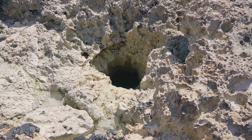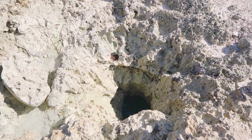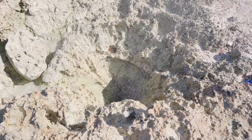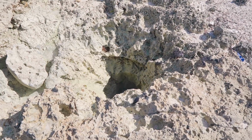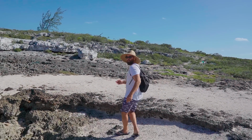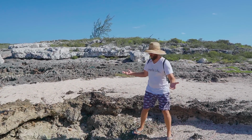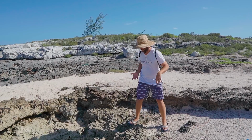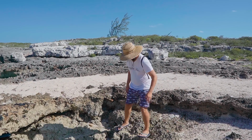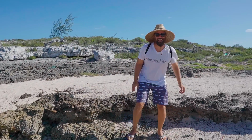I would hate to fall in there, just saying. That would not be a good place to spend 2 minutes of your life. Whoa! Yeah, that one came up. Cool. So this is the blowhole. It's like this big rock in this limestone, sandstone. And when the waves crash in, it creates this pressure that it sprays up. So that's how it works.